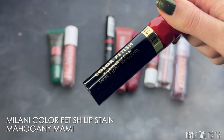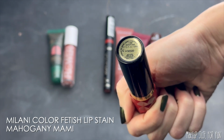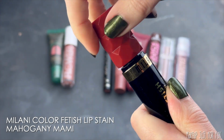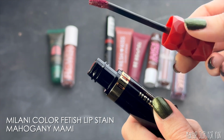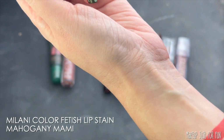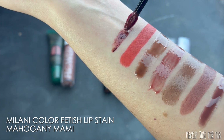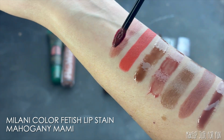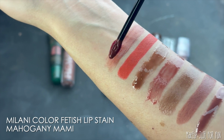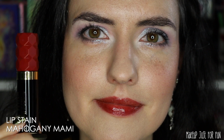And I feel basically the exact same way about this Milani Color Fetish lip stain. I also really enjoyed a lot of the colors from this, but this made me want to wear this beautiful, deep, rusty brick red type of shade. This lip stain can be layered up for a more intense color, a more glossy finish, or it can be patted down and sheared out and blended out for a soft wash of color. So I'm going to do the swatch with more of the soft wash of color look, and then I'm going to do the lip swatch with the more built up, intense, glossy type of look.